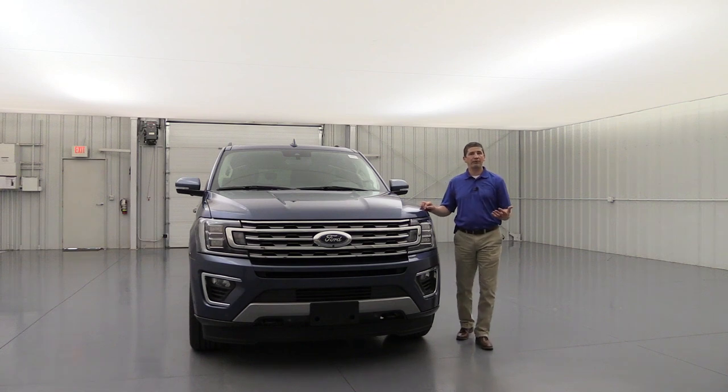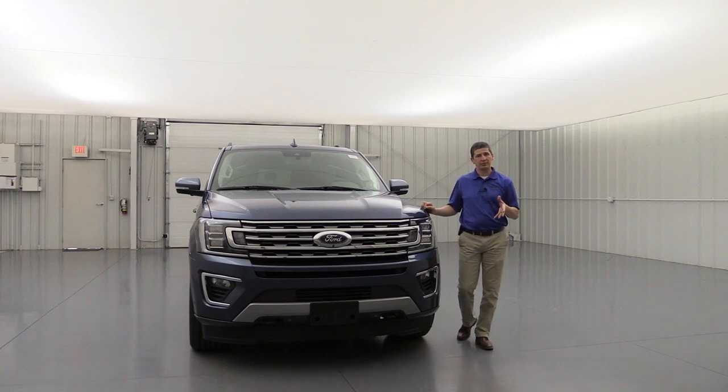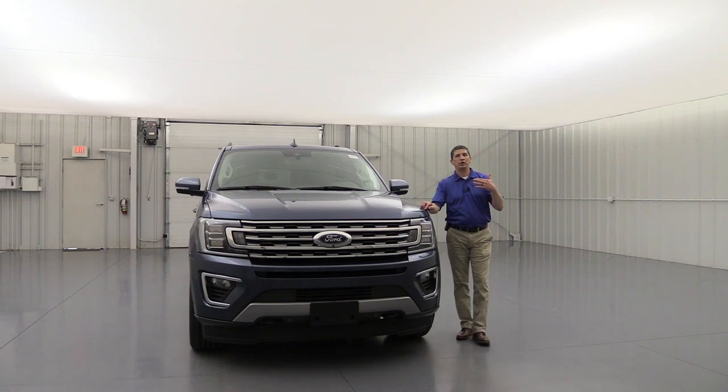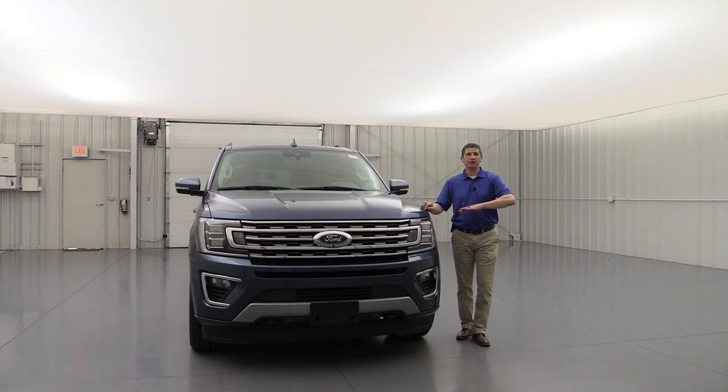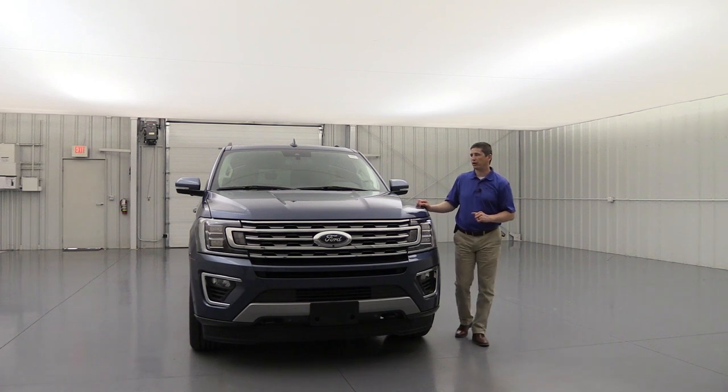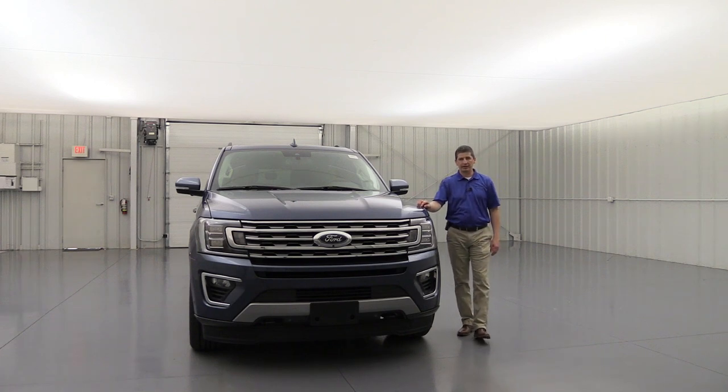And then your 4x4 regular length will get you about 17 miles per gallon in the city, about 22 miles per gallon on the highway. And then when you go to that 4x4 max length, you're going to get about 16 miles per gallon in the city and about 21 miles per gallon on the highway. So you notice the highway just kept coming down one at a time when you went to those different ones, and then most of them are about 16 to 17 in the city regardless. So that's how that breakdown is gonna be.